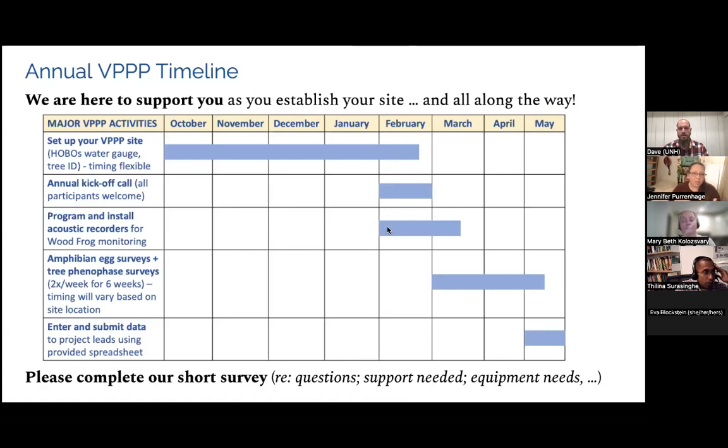And then annually after that, you're really limiting everything at that point to a 6 to 8 week window where you're going out and doing the surveys, taking those photos that Thelina mentioned. We don't have that on here, and entering and submitting data. So I don't think we need to belabor that.